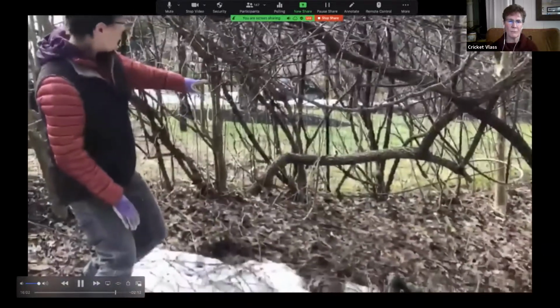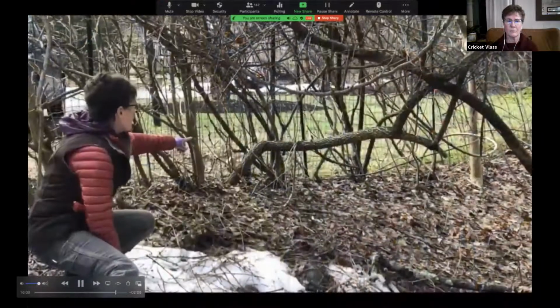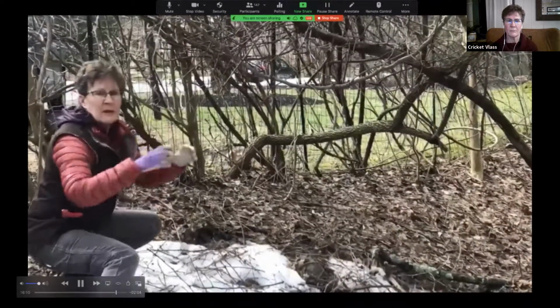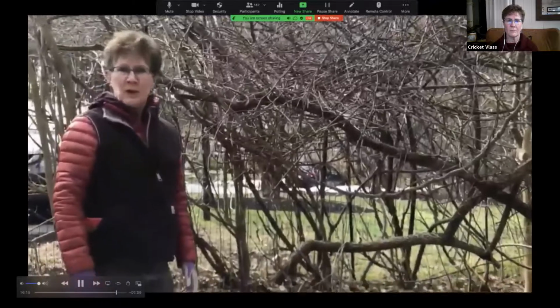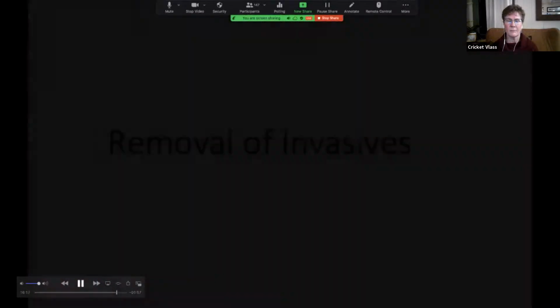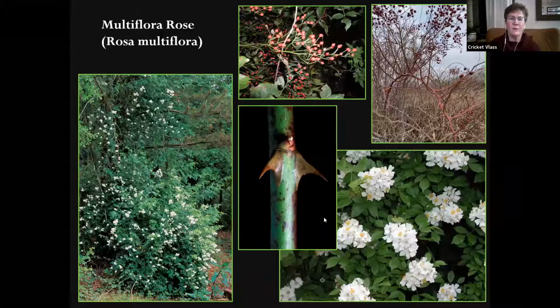and you can see, I think in back there, hopefully you can see where the base of it is, right next to the euonymus, next to the bittersweet. It's coming up in a clump and will just grow up, and they can get upwards of 12 feet by 12 feet wide. Okay, Multiflora rose.